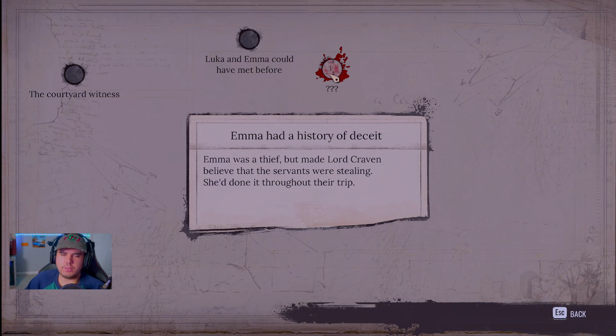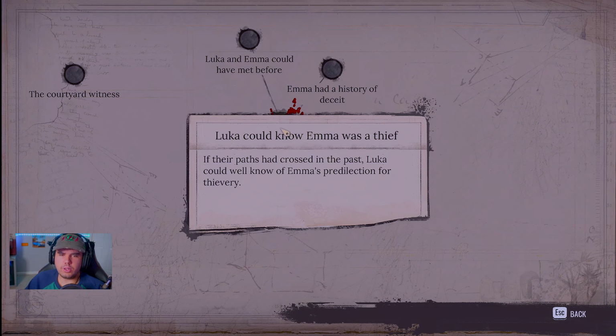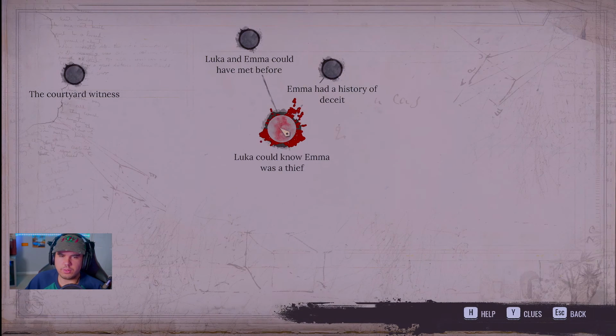Emma had a history of deceit. Emma was a thief, but made Lord Craven believe that the servants were stealing. She'd done it through their trip. Okay, so that links a whole new clue down here. Luca could have known Emma was a thief. If the paths had crossed in the past, Luca could well have known Emma's predilection of thievery.